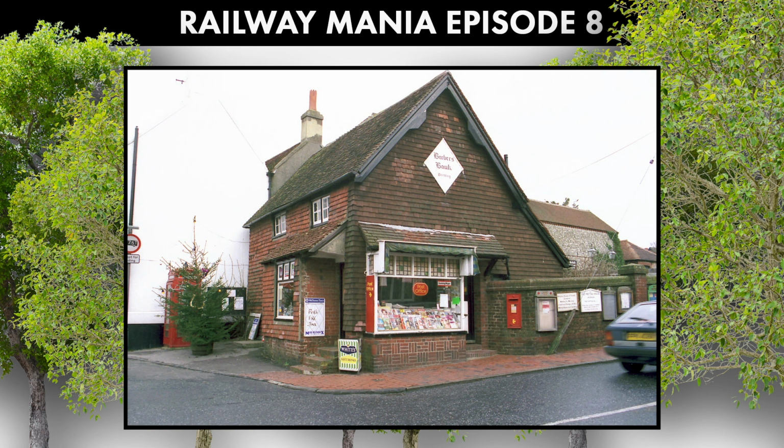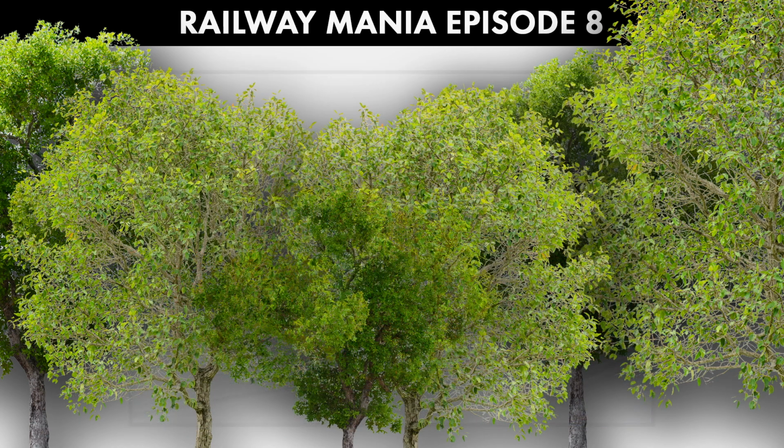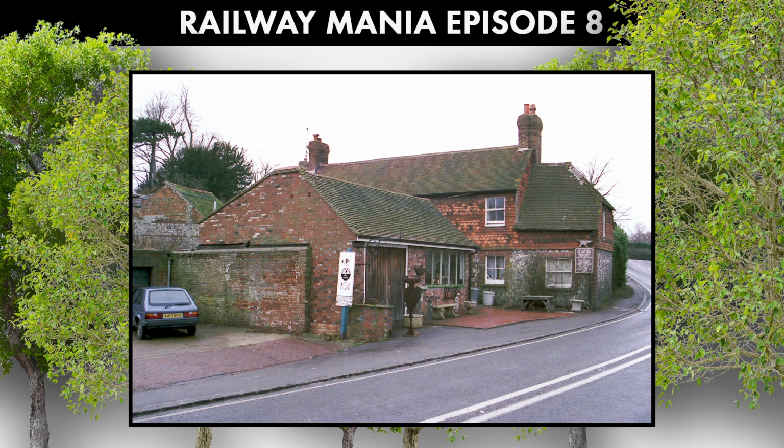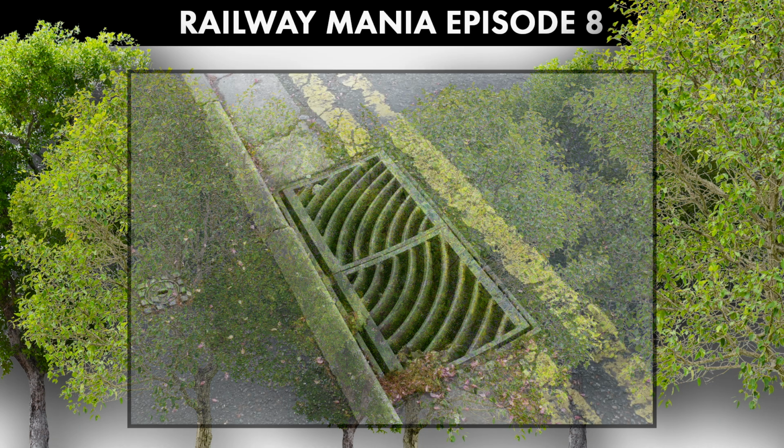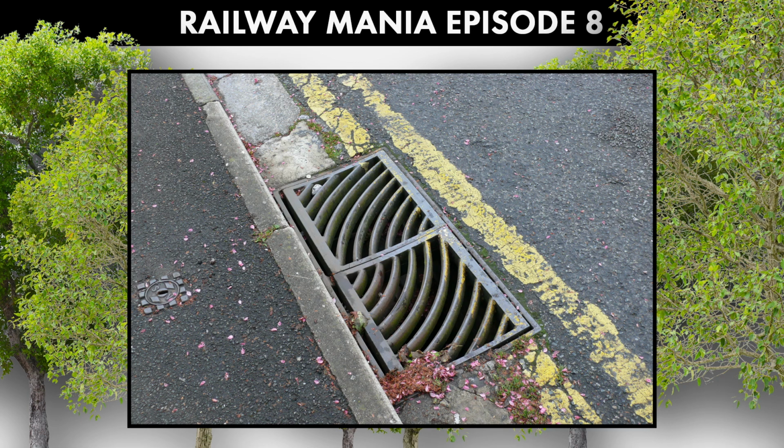So what kind of examples would there be if you were browsing through your files on your computer? What kind of categories would you have? Oh, examples of roofs, of buildings, for instance, slate roofs. I'll photograph those. I'll photograph chimney pots. I'll photograph drain covers. I'll photograph, as I said before, weeds in the gutter. It's bits of broken fencing.